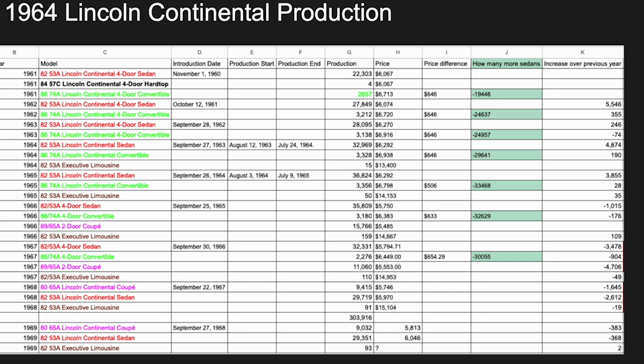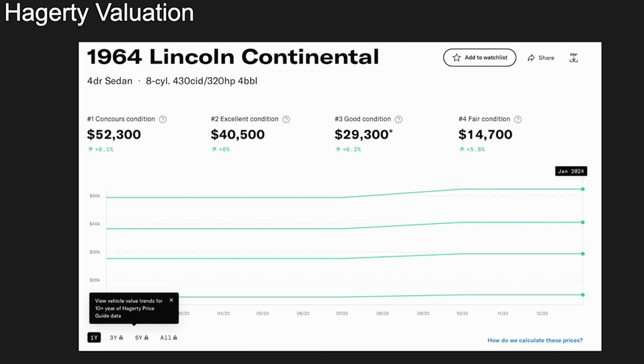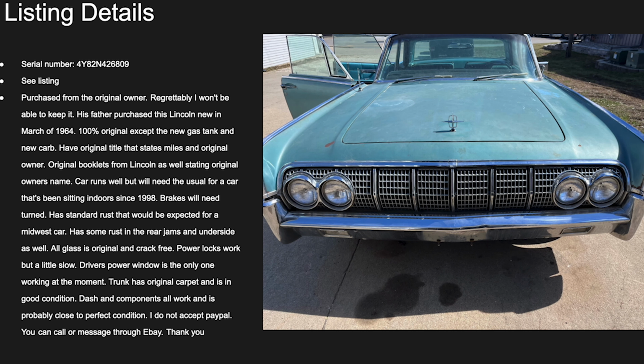We know for 64, if you take a look at my chart that I created, there were 32,969 sedans built for the 64 model year. That was basically mid-August until a little after mid-July of 64. Now, I did take this screenshot just a few moments ago. I'm a Haggerty customer. You can see the concourse price for a sedan goes north of 50,000, and then of course the fair condition has increased at 14,700. Now, we're going to jump back over in just a moment to the eBay listing, but here's what we have.